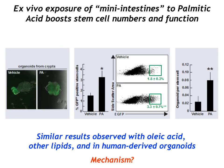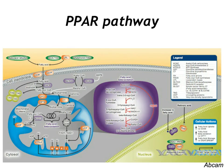So to address this question of mechanism, we performed RNA sequencing on intestinal stem and progenitor cells from high-fat diet mice and from control chow-fed mice. And one pathway in particular really jumped out at us upon analyzing the data, and that is the PPAR pathway. So these PPAR family members are nuclear receptors, and upon engagement of endogenous lipid signals, they engage a robust metabolic program. And in this case, we think our main PPAR family member is a protein called PPAR delta, and PPAR delta upon activation leads to robust activation of fatty acid oxidation, which enables cells to use fatty acids to generate energy in the form of ATP.